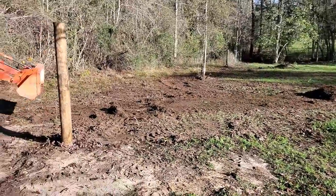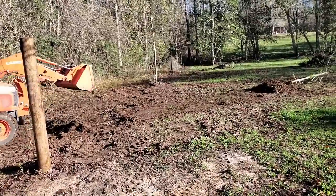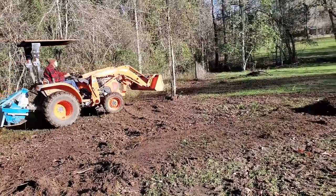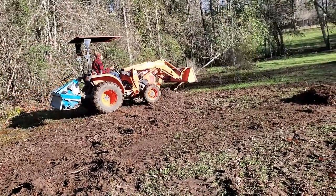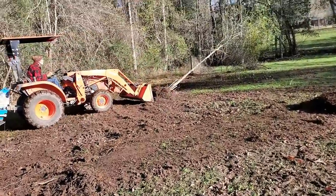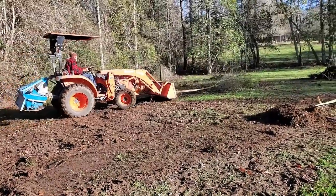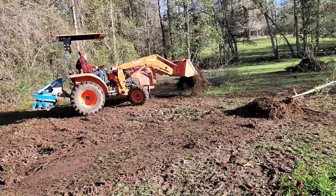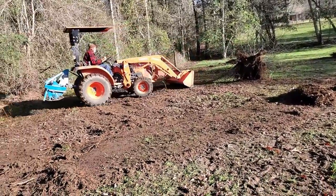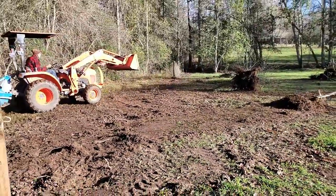He wants this fence row to look nice. The only way to do it is to clear it. It's got yaupons all in it, he can't get rid of. The wire's all in it, so we'll have more trees. So it is done. A clean fence row, and now we just got one more section to go.